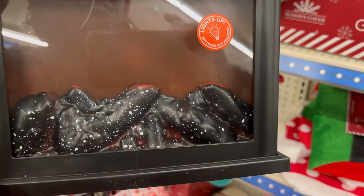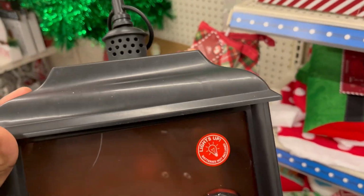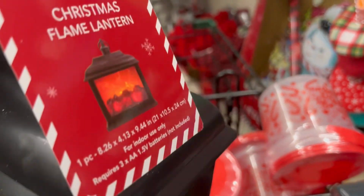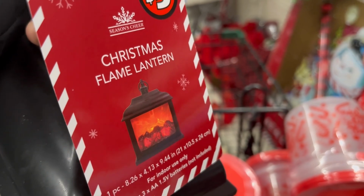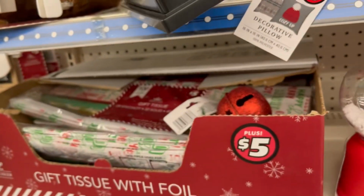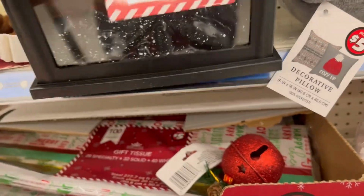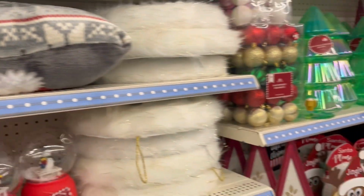I only seen one of these lanterns, lights, and it says it lights up. I'm gonna turn around, let's see what it's supposed to look like. Christmas flame lantern, $5. I think that probably maybe it'll look nice on top of the fireplace at night, lit up.